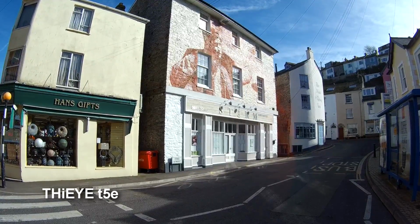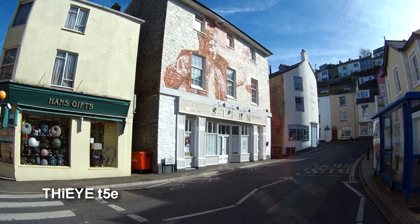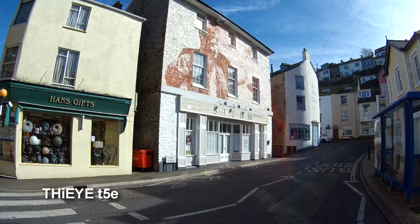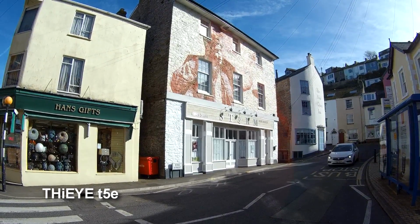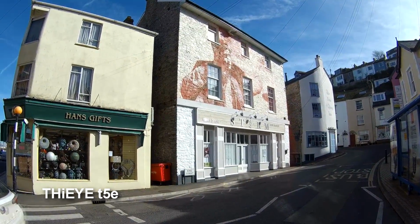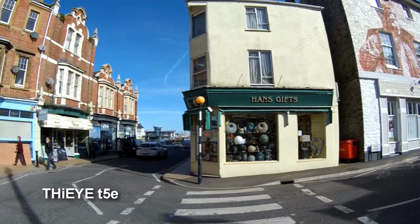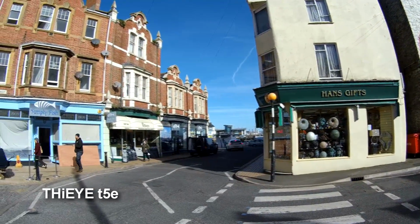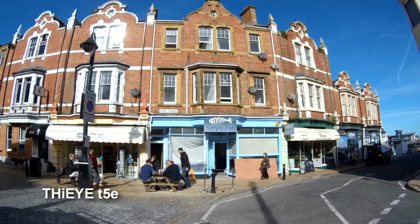Here's one of my favourite test clips. All of the clips, unless otherwise stated, are at 1080-60 plus default settings. This one's got some nice detail on the painting and the brickwork, and as you pan round you've got some good stuff in the distance down there towards the harbour, and some lovely detail on the brickwork here.